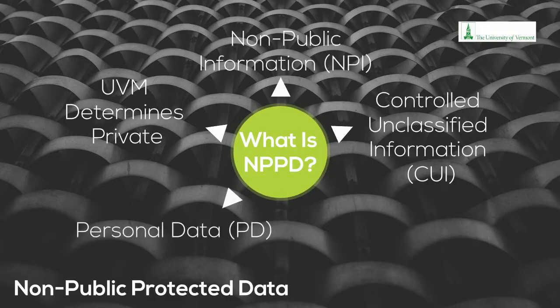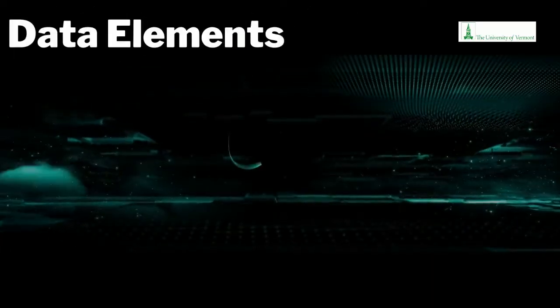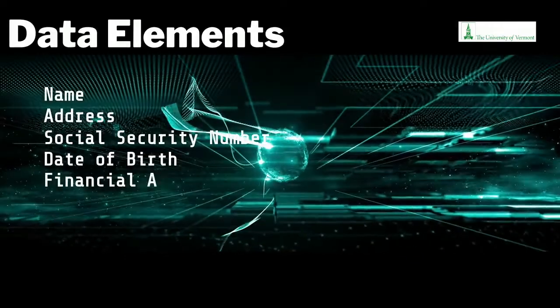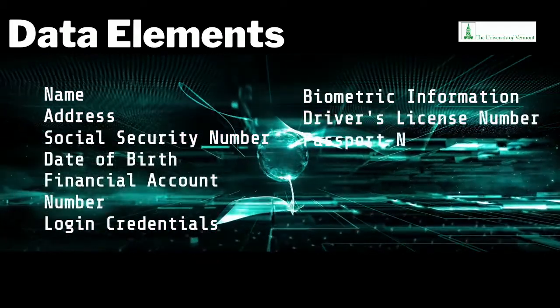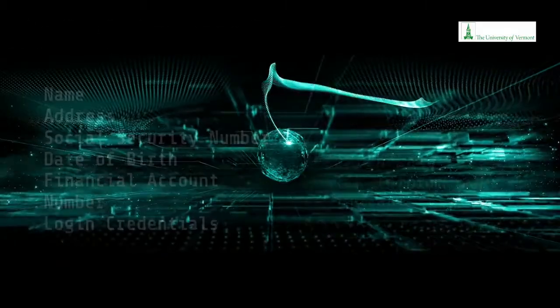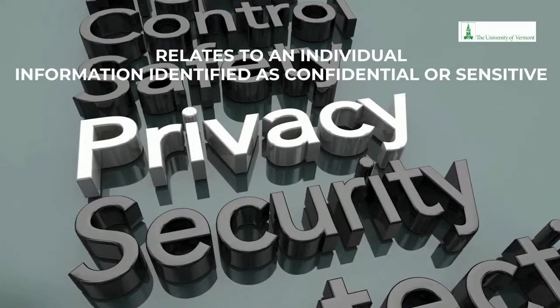It's going to encompass personal data, or PD, as specified under the General Data Protection Regulations, or GDPR, and personally identifiable information, or PII, as defined under Vermont state law. NPPD includes data elements such as name, address, social security number, date of birth, financial account number, login credentials, biometric information, driver's license and passport numbers, research data, health information, employment information, student record data. The list goes on and on. Basically, if you have information that relates to an individual, or if you have information that has been identified as confidential or sensitive by a government agency or by the university, it's going to be NPPD and it needs to be safeguarded.